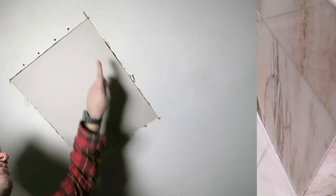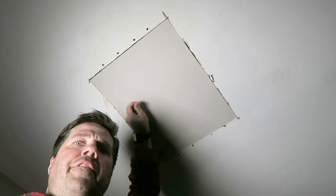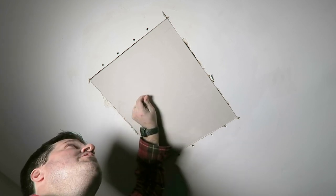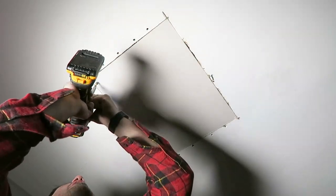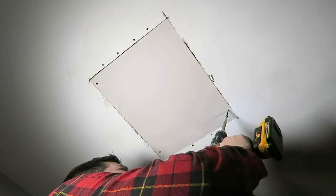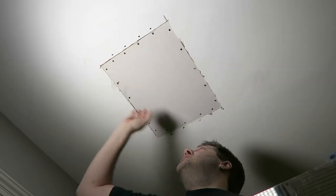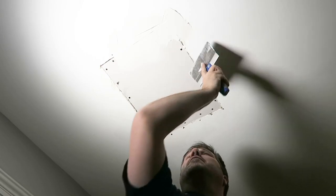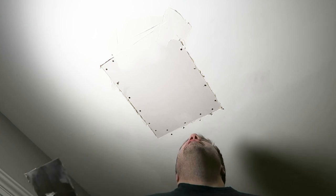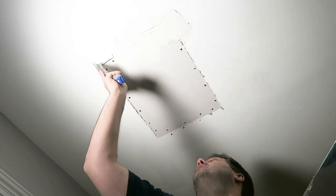I've cut a piece of drywall to fit this hole, and I pushed it up against the furring strips up there, and now it just needs to be screwed in place. The new piece of drywall is all screwed in, so the next step is to make everything look nice. I'm going to start by filling in the cracks with some joint compound.